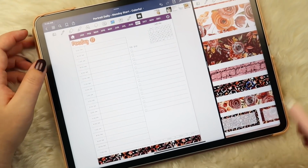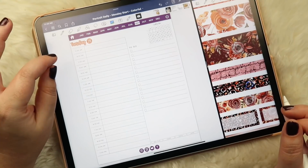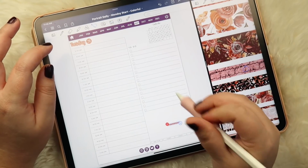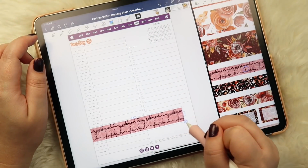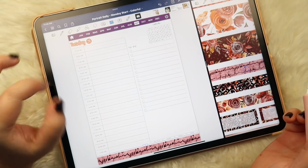So there's that. And then maybe we'll switch it up each day. Maybe I should have alternated the purple, because I'm kind of thinking I want to use this, but I feel like that would look really cute paired with purple. So this will be really quick and easy to get your washi in.